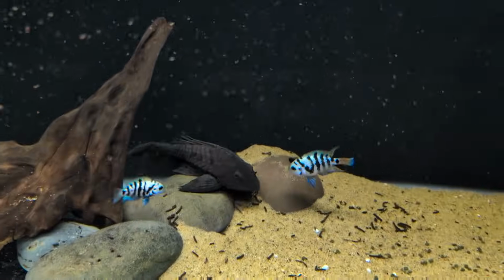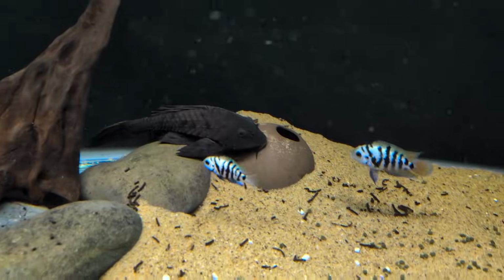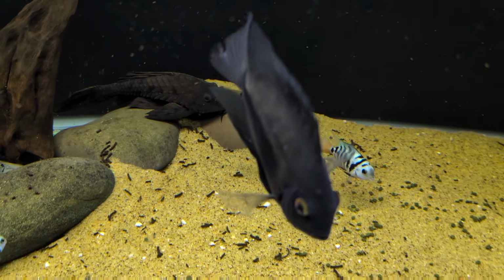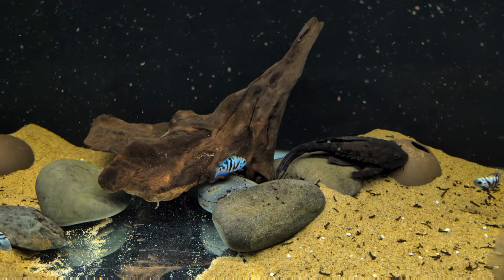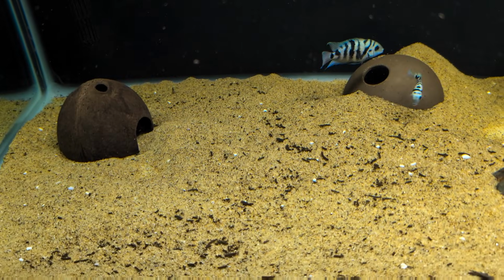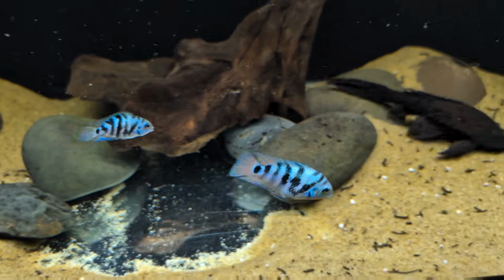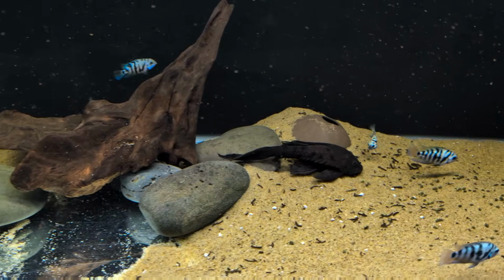That pleco loves the algae ones as well. Look at these two trying to fend it off because it's going near the cave. Honestly, these little Andorran red points, they're nowhere near as aggressive as the convicts, but they don't back down, I tell you. Check out all the wood on this substrate. That is the L27 that's done that. It absolutely strips the wood.